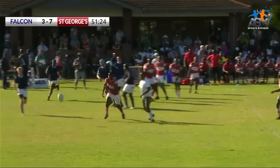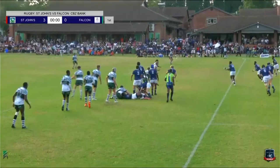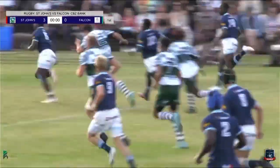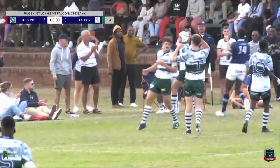Line out. Oh, it's an overthrow. And St. George's knock it on. Batchelor digs it out. Finds his number 12, Ncube. Ncube out to Tekede. Tekede's got a bit of gas. Tekede two-on-one with the last man. And there he's finding his fullback, Tekede. Tekede could go all the way. Tekede scores in the corner.